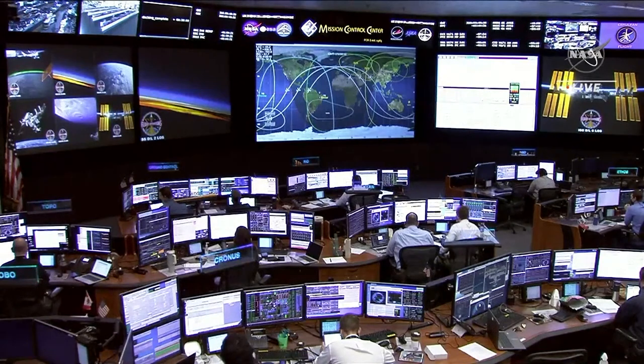Again, with that call, we may be getting some internal views inside Endurance here shortly. The crew has doffed or taken off their spacesuits as they are no longer needed for this portion since they've arrived to the International Space Station.